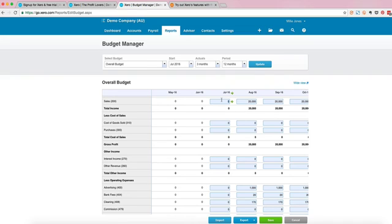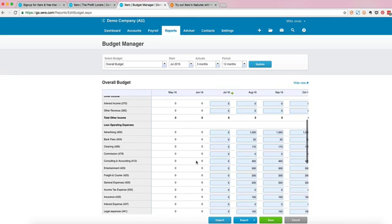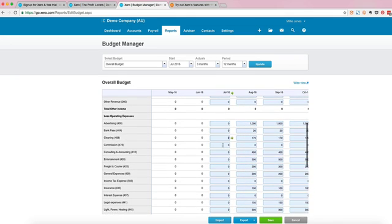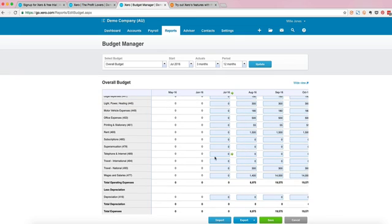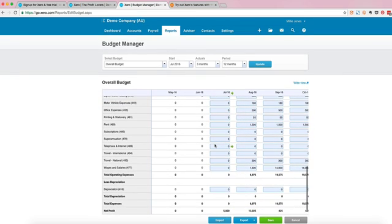You can enter in here what you assume your sales will be based on what you did last year. You can enter in any cost of goods you might have. You can enter in all of those expenses that are regular expenses that you know you're going to have. And at the bottom, it will actually tell you whether you're going to make a profit or a loss. So you could just sit here and play around with these numbers, right? And figure out what your business is going to look like in the future.